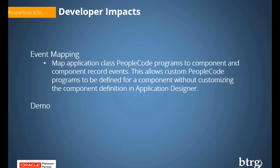So, like I mentioned, event mappings give you the ability to call PeopleCode programs from a delivered component without customizing the component. You still have to create a bolt-on object, but it doesn't make you modify that delivered component. And this is what I will show you in the next demo here.